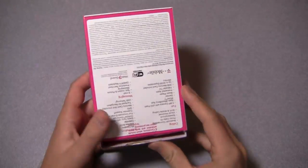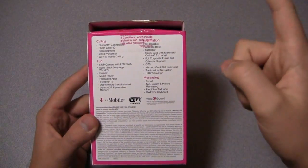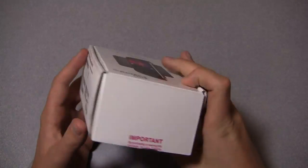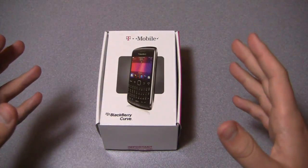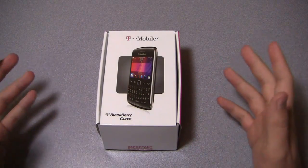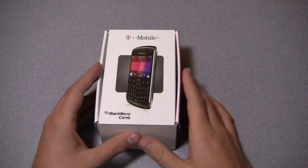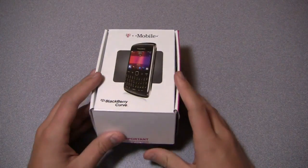So two different color choices, but similar T-Mobile box here. Calling, fun, messaging, information, a bunch of generic stuff here. 3G capable, address book, calendar, all this stuff you know from BlackBerry devices. Now this thing isn't quite as powerful as the Bold 9900 and the 9930. It only has an 800 megahertz processor. It doesn't have a touchscreen, which I'll tell you after playing around with it, I've pressed the touchscreen no less than 20 times in an hour and a half.